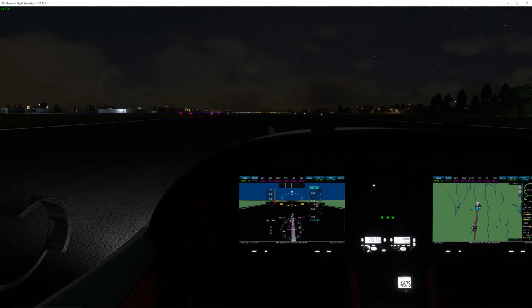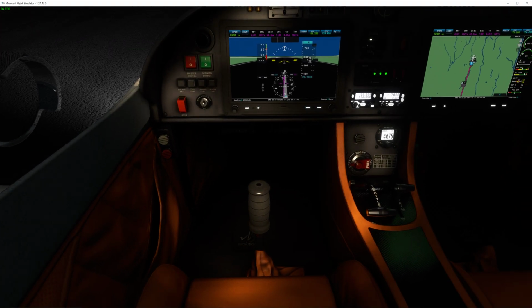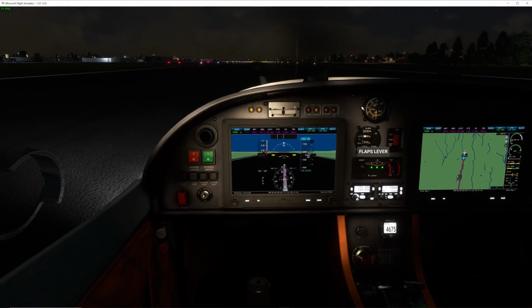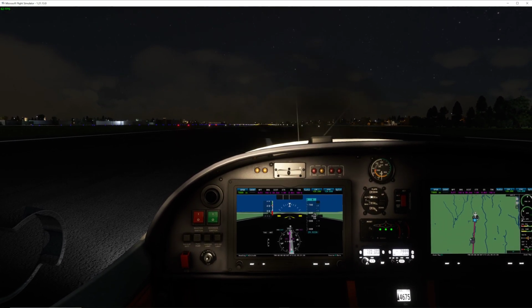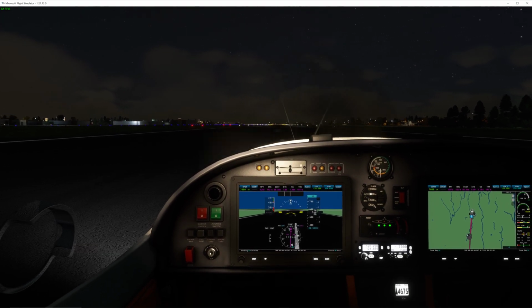So let's do this. I think it's just straight south, so parking brake off and toe brakes on, power up, toe brakes off.